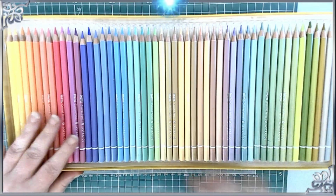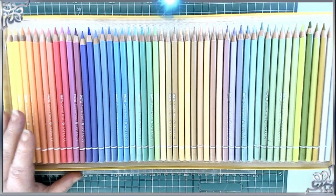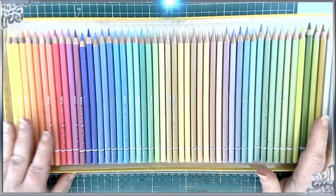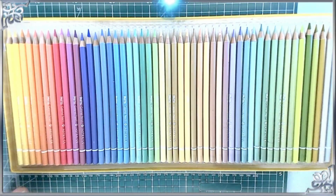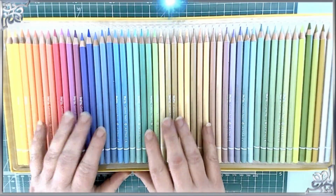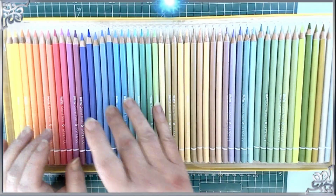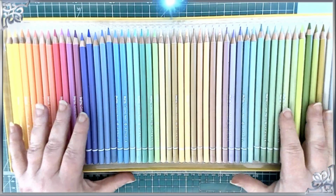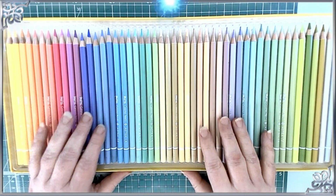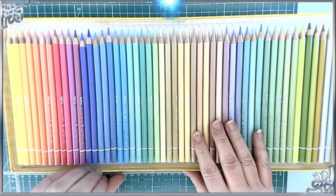These are the pastel colored pencils from Astra called Pastelow. I don't have the lid on because they're holding another set that we are going to compare them to. One of the biggest questions is, are these a good comparison to the Holbein colored pencils? After the swatch, we will compare them head to head, color for color, and see if they are a good comparison to the Holbein's pastel pencil set.